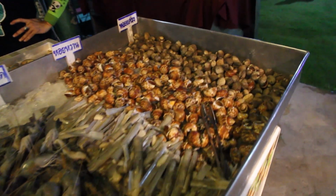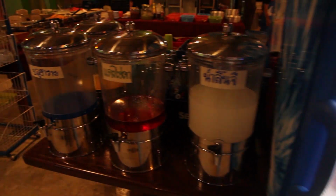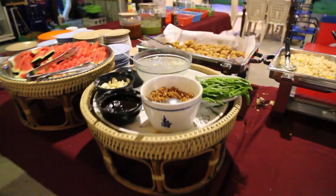There's also free soft drinks. They've got a big fridge over there full of all sorts of different soft drinks and a few other drinks as well. They've also got some salads and stick food as well that you can grab.